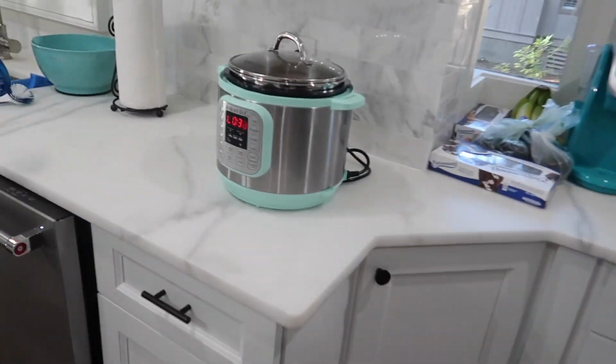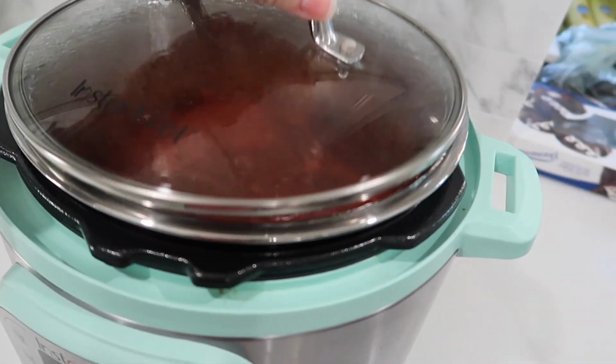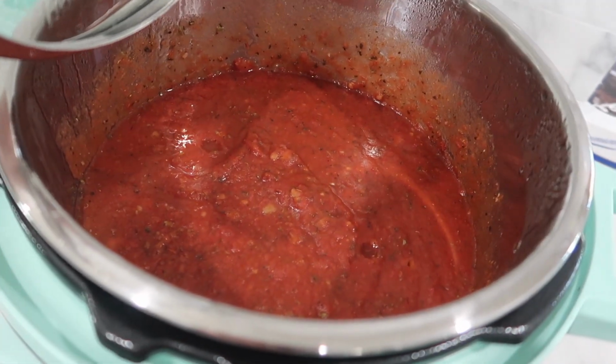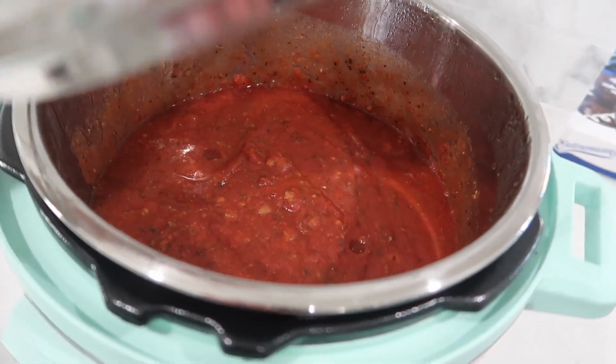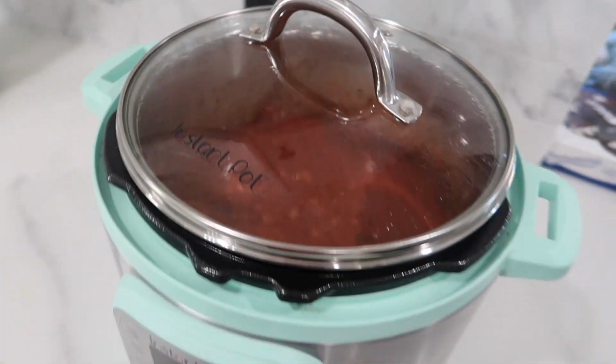Yeah. So last night I made my spaghetti sauce overnight. I've been doing that. I just set it to cook for 8 hours overnight. So it's done. I'll go ahead and unplug that.